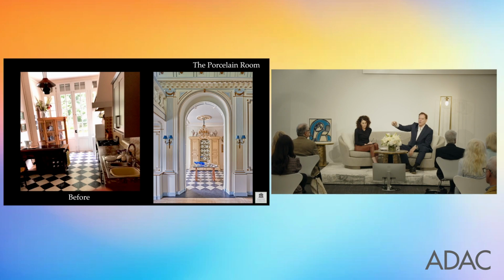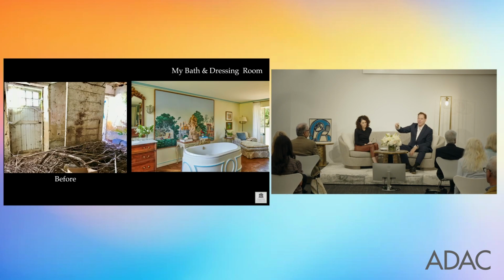Let me go to my bathroom. I created my bedroom in a room that had been the artist studio, and there was no bathroom anywhere near it. So on the left, it was a stable for cows and things like that, and that's that same space now as my bathroom. So you can see it's literally taking a space and reworking it for the needs of today.